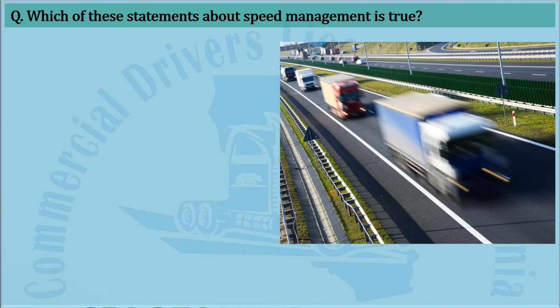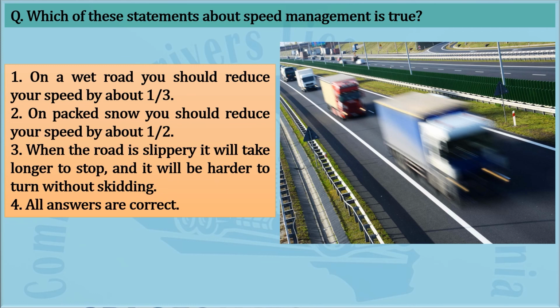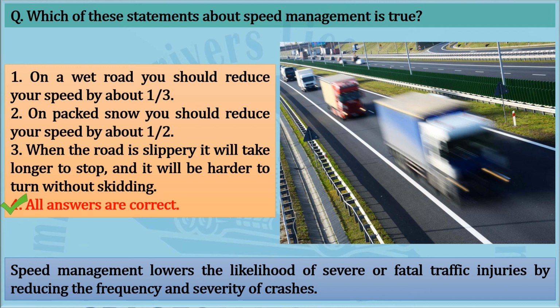Question: which of these statements about speed management is true? Option number 1, on a wet road you should reduce your speed by about 1/3. Option number 2, on packed snow you should reduce your speed by about half. Option number 3, when the road is slippery it will take longer to stop, and it will be harder to turn without skidding. Option number 4, all answers are correct. The answer is option number 4, all answers are correct.